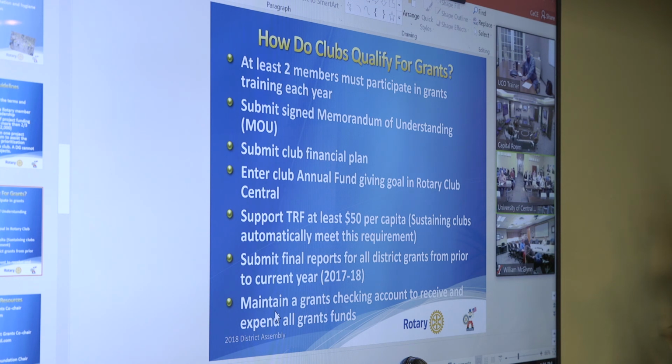If your projects aren't completed and we have projects in place, we're not going to give you more money to not report on. Okay? And that is just as much for your club's protection as it is for the district trying to make sure you're doing your documentation, because the Rotary Foundation can come in at any time and say, we want to audit this project from this club. And if you don't have your documentation in place where you have a copy of it and we have a copy of it, you're not going to pass the audit. And that's not good for any of us. And then finally, you have to maintain the grants checking account I referred to previously. All right?